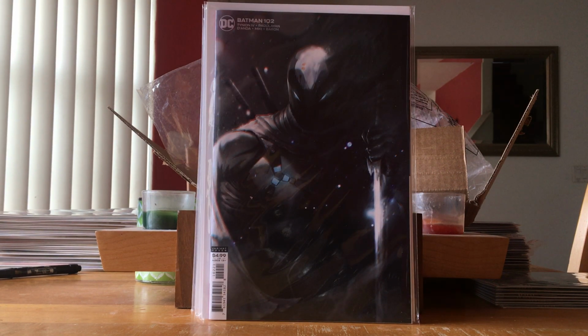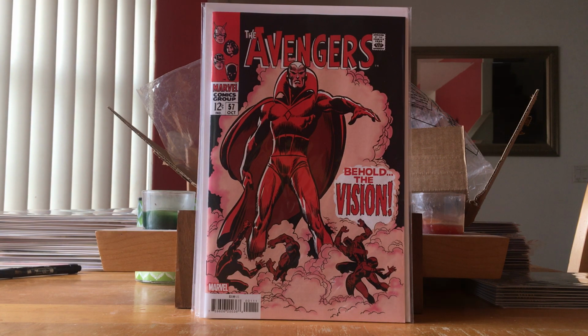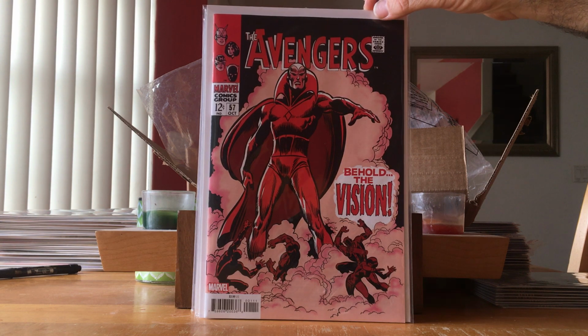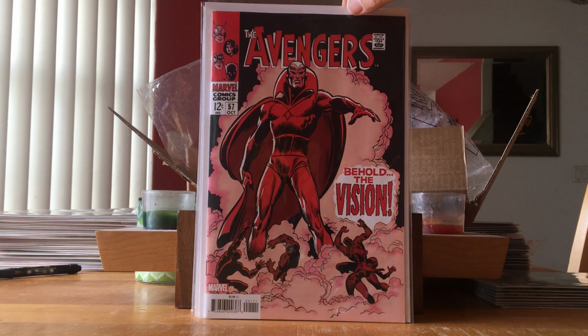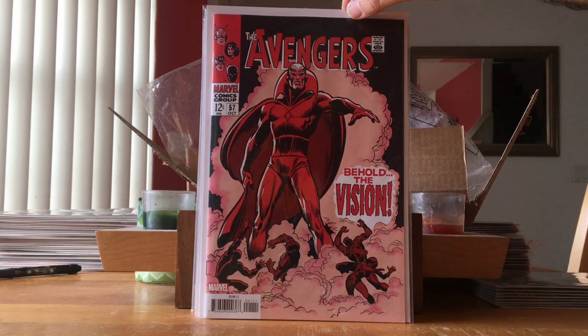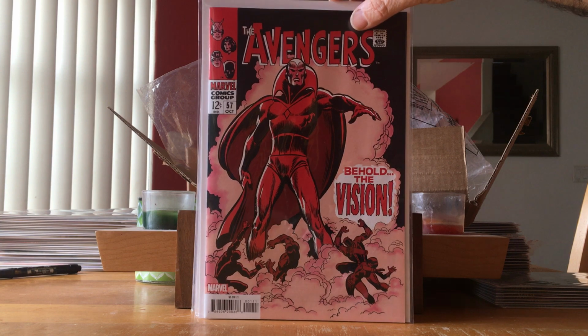Batman 102, first full Ghostmaker, cover B. The Avengers 57 Facsimile Edition. This is probably the closest I'm going to get to an Avengers 57 for a little while. Gotta save up a little bit. Who knows? It's always been on my radar. I've never had a copy of it, so I'm happy to have a facsimile, but eventually I'm going to get myself an original copy of this.